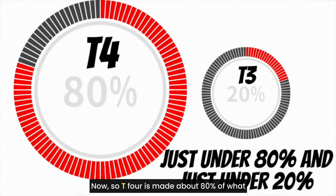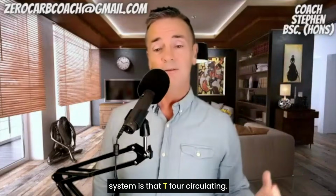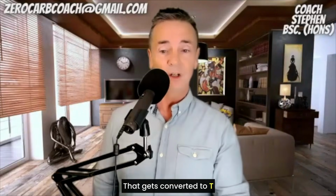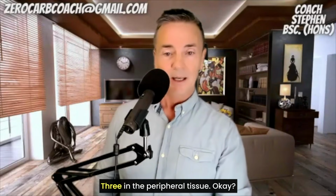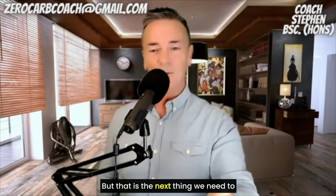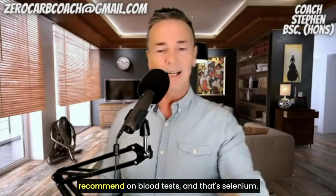So T4 is made, about 80% of what is produced by the thyroid or the follicular cells that eventually gets pumped out by the thyroid is T4, and the rest is going to be T3. And then what happens in the system is that T4 is circulating, that gets converted to T3 in the peripheral tissue. Okay. But that is the next thing we need to know about, because there's one other thing I always recommend on blood tests, and that's selenium.